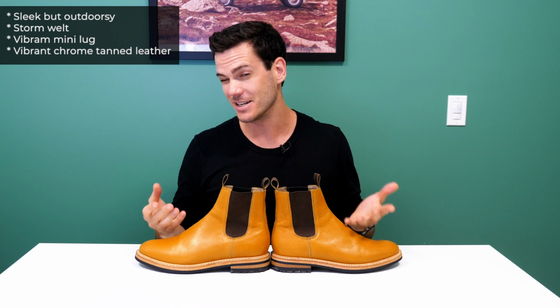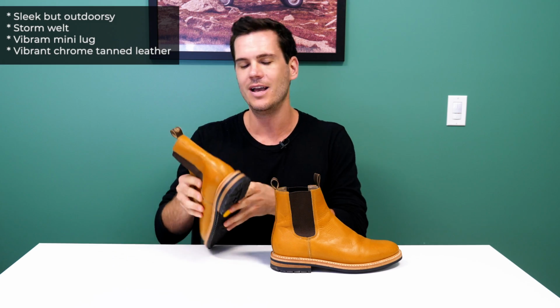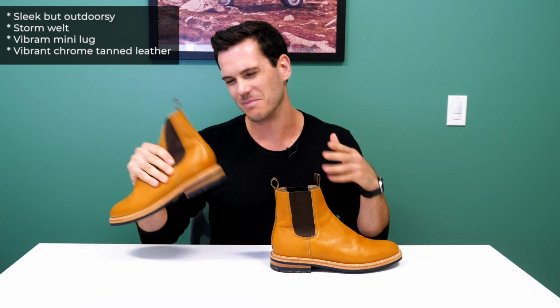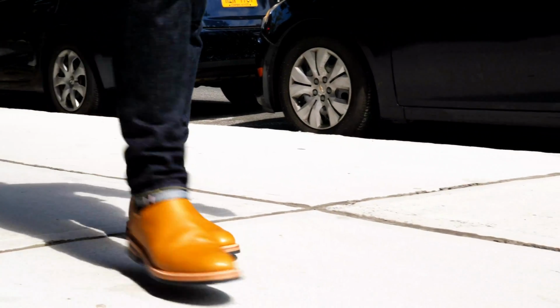I don't really care that much about loose threads, but it is kind of hard to burn it off here without worrying about getting the leather. I know good leather is meant to be able to survive a lighter, but you get what I mean. Still, it's a really sexy boot. I'm a real sucker for boots that are both sleek and outdoorsy.